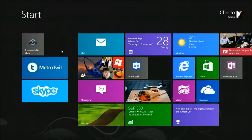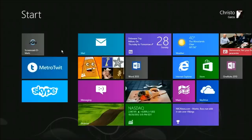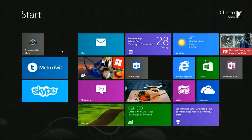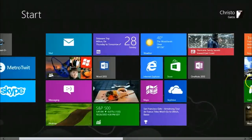That being said, with Windows 8, there's a lot to see, a lot to talk about. This is by no means an in-depth, full review of the operating system. I really intend this just to be a general overview, as I put in the title, of what Windows 8 is, what it looks like, certain use cases, and a few features that I feel are important in this new operating system that Microsoft's put out. So let's get into the actual start screen.